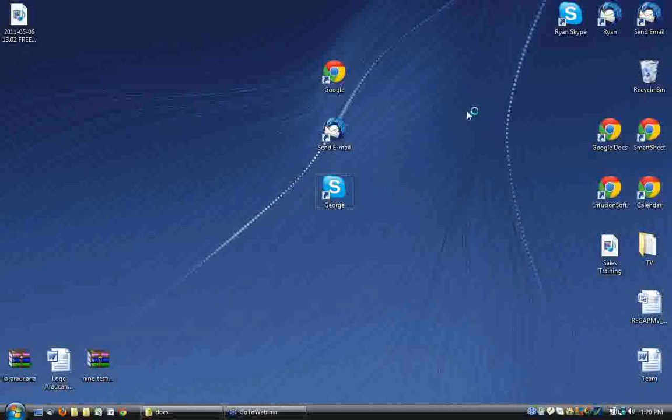So there's no better or easier way to find stuff on your computer.